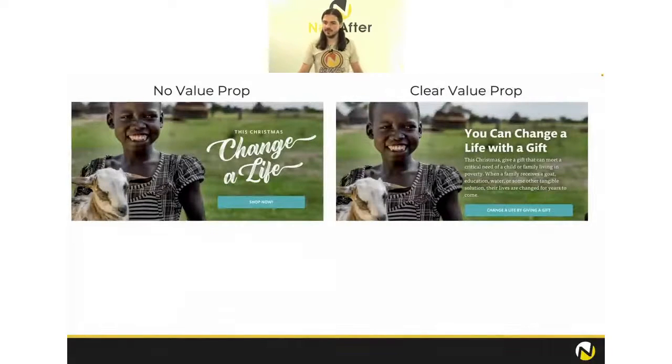This Christmas, give a gift that can meet a critical need of a child or family living in poverty. When a family receives a goat, education, water, or some other tangible solution, their lives are changed for years to come. They're leaning into value proposition, not just brand language and nice design. They're leaning into what's the heart of the call to action, what's the heart of the appeal, what's the impact that the donor can actually make.